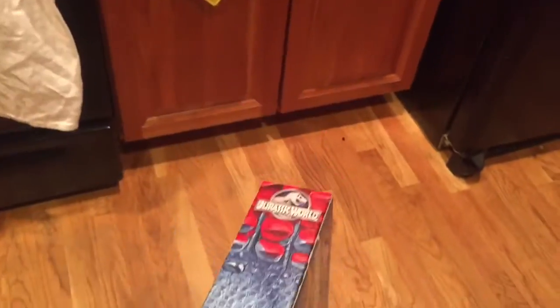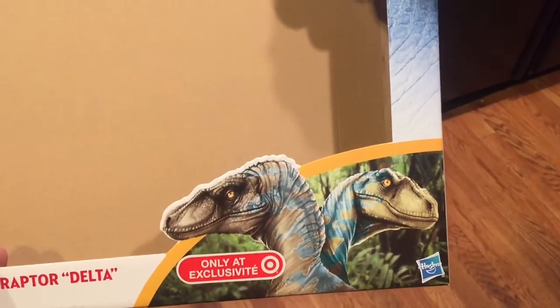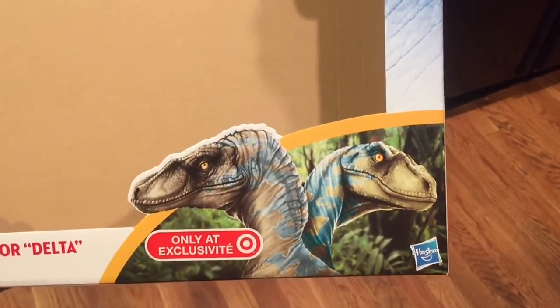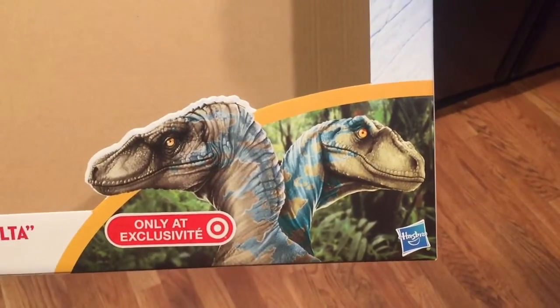So where I am right now is I'm under the impression that the Velociraptors are tamed in this movie. I have seen them doing some sort of attacks on vehicles, but this makes it sound like they may not be as nice as we've been led to believe.